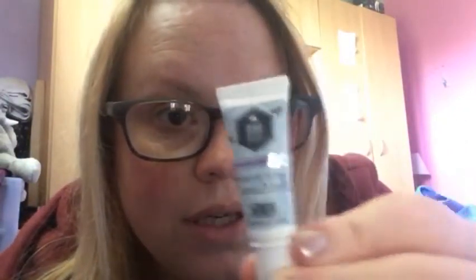Anyway, I digress. So, yes, a lovely little eye cream from a brand that I've never tried before. What else have we got in here? Ooh. Next up is this, the Finery London. And this is Jackson Day Shape Bangles.